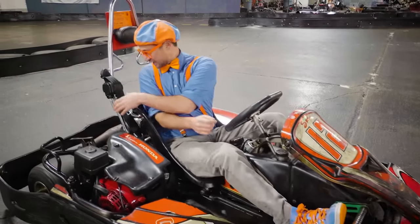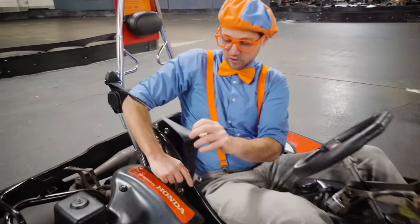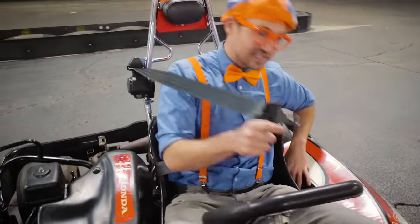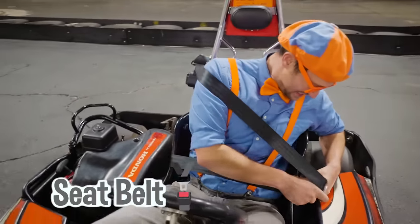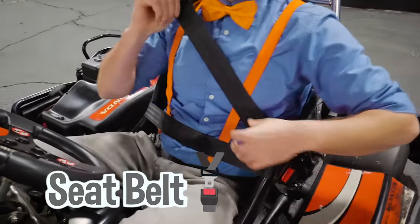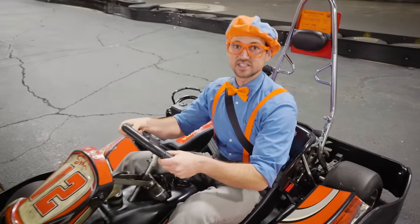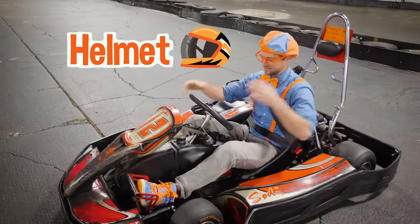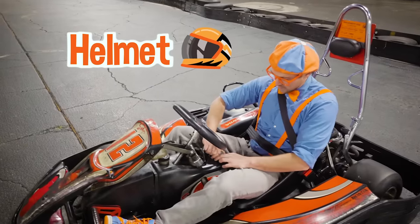Whoa! Whoa, check this out. Yeah, one great thing about go-karts is they're nice and safe because they have a seatbelt. You have to remember to always wear your seatbelt. Yeah, and then obviously we'll be wearing a helmet too. Whoa, look at right here.